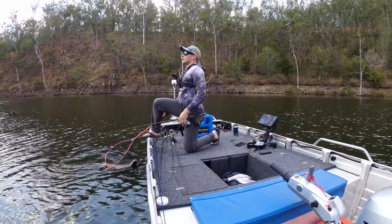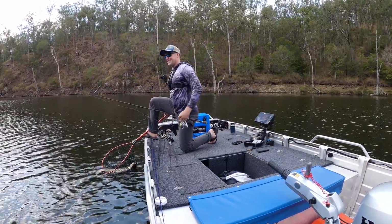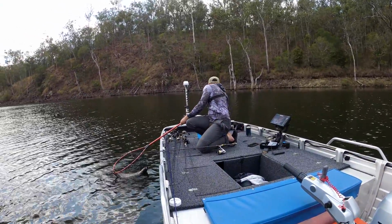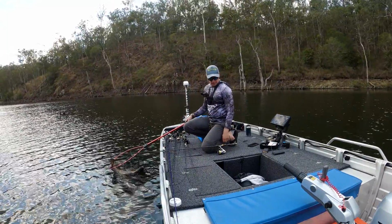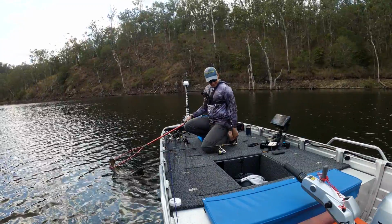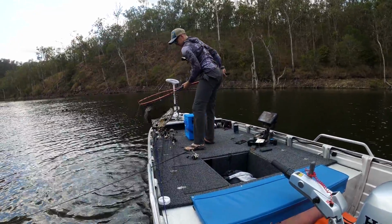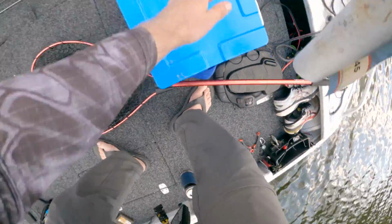Yes! Yes! Another one. Toga hunting. God, it's fun. That's a good fish. Yeah, that's a big toga. I've got to get a measure on that.